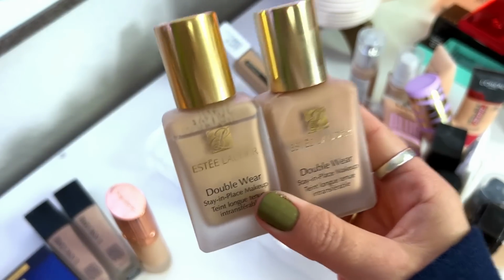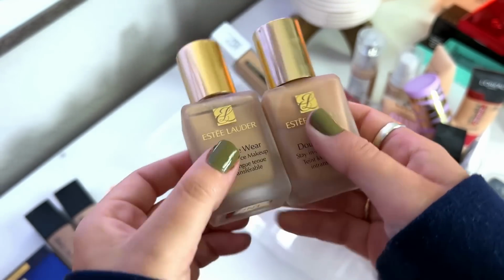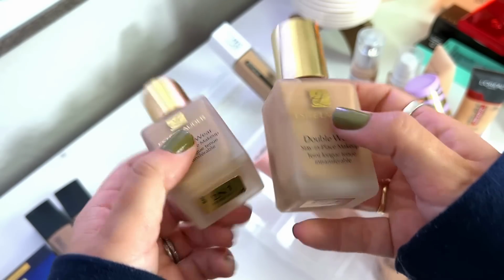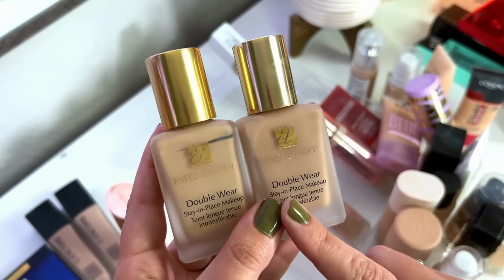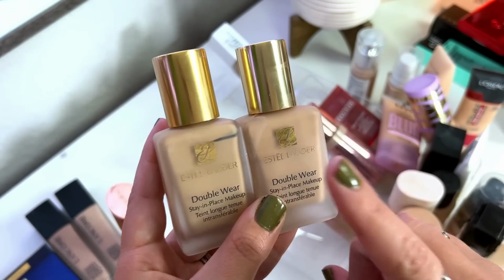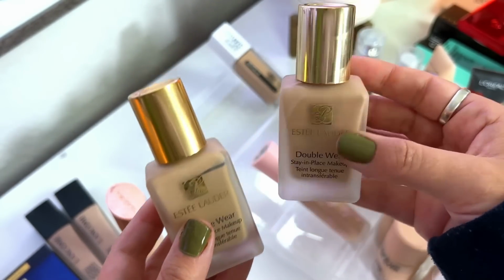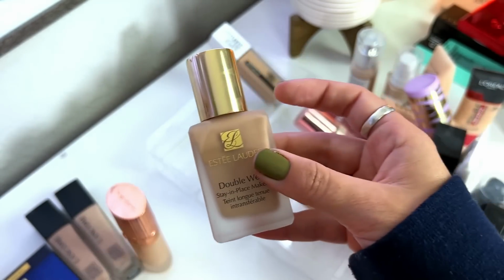Okay. I have two of these. One is my perfect skin tone. The other one's not. And I don't remember which one I think is better for me. I think it's 3C1 because this one's a little bit fuller than this one. But this is absolutely fantastic for oily skin. Absolutely beautiful formula. Great to last you all day long. So I think I'm going to keep this one. That's the 3CN over the 2N1 just because this one is full, and this one's a little bit more on the emptier side. And I think it's definitely the wrong color. So we're going to hold on to this one.